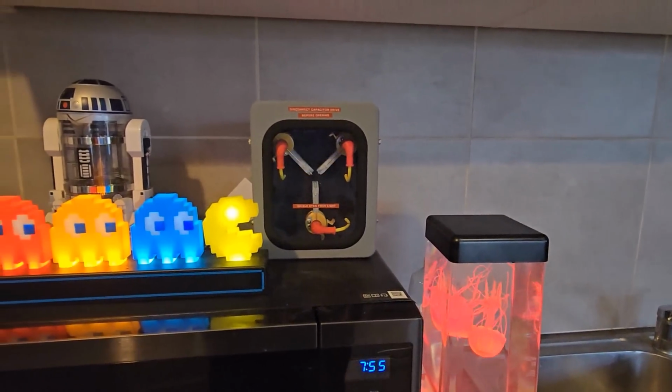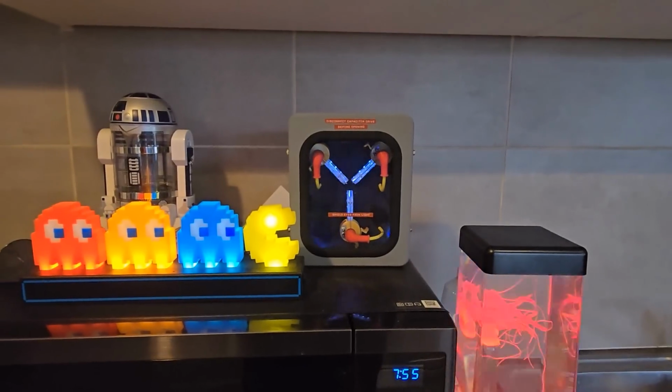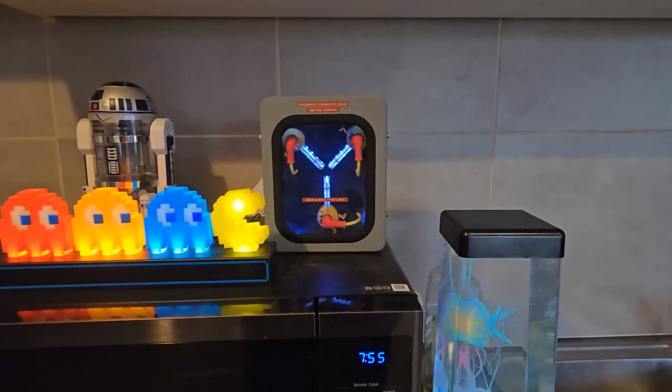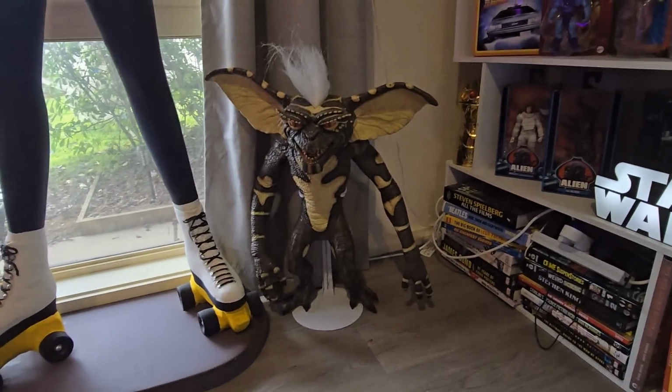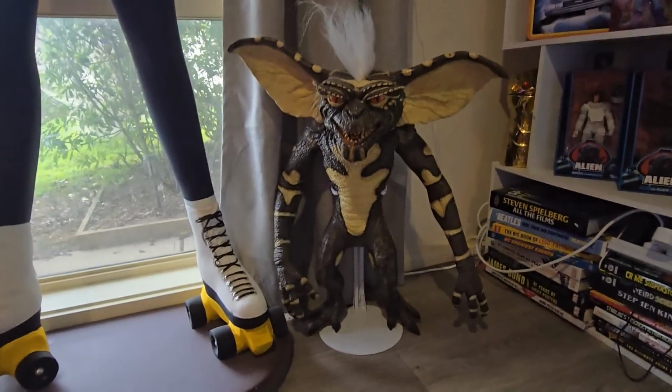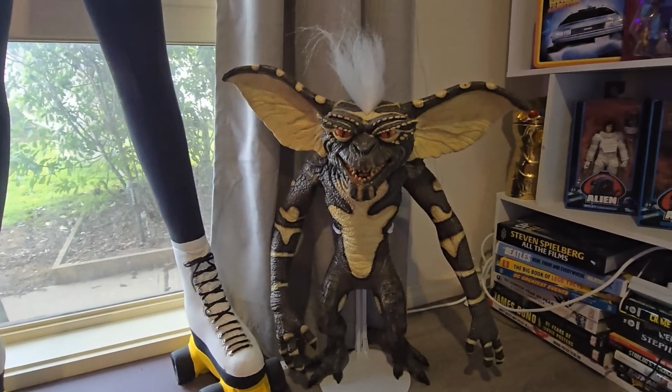And every time I prepare my food, I just feel that little bit more thrilled knowing that I have the flux capacitor in here with me. Here we have a gremlin, the first gremlin of a few gremlins you're going to be seeing. This one is Stripe. So he's just chilling out there.